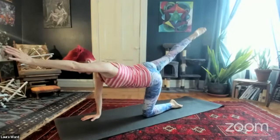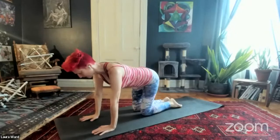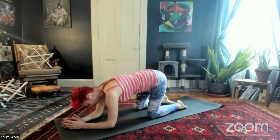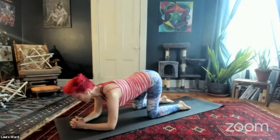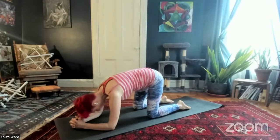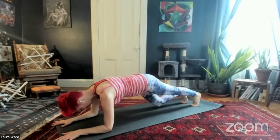One more time each side. Come down, elbows to the floor, arch and curl. Spine pushing with your arms, letting your chest drop through, stick out your butt. And then we're gonna come to a forearm plank. One knee to the floor at a time, going parallel.